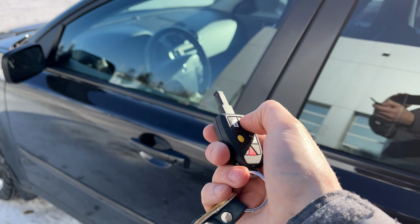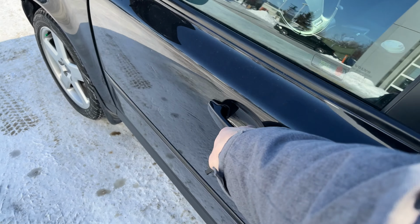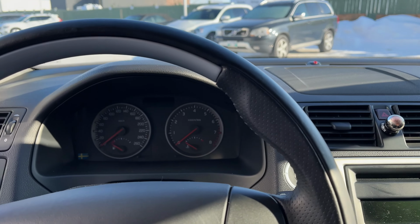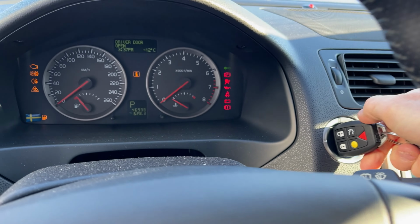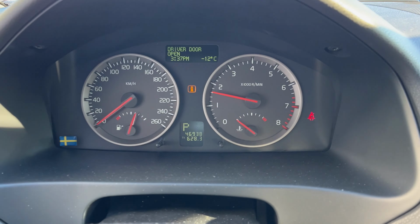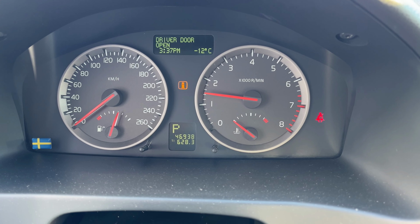Total cost 239: one hour labor 178, $35 for the software, plus taxes. Let me tell you, not cheap. And it works. So now it's going to be peace of mind having two keys. If anything happens, I always have a spare key. And it works as it should, and it feels really good in the hand. It's a brand new key.